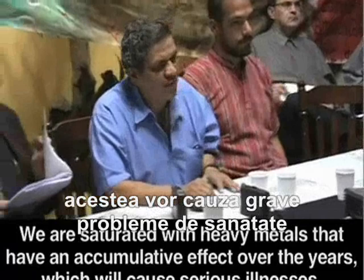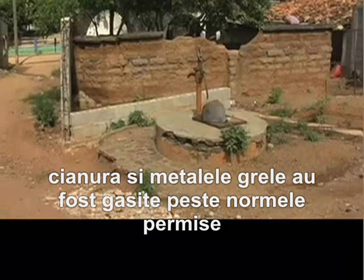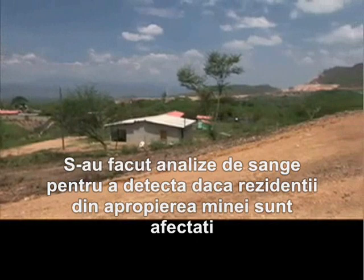Several studies have analyzed water sources in the region. Cyanide and heavy metals have been found above permissible norms. Blood samples were also taken from people residing near the mine and tested for heavy metals.